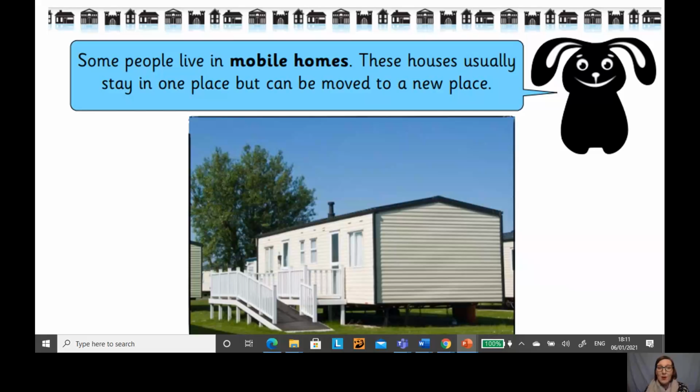Now, some people might live in mobile homes. Now, a mobile home is a house that can usually stay in one place, but it can be moved to different places. It can be moved around to different places around the country, or it can be kept in one place on a park. Do you live in a mobile home?